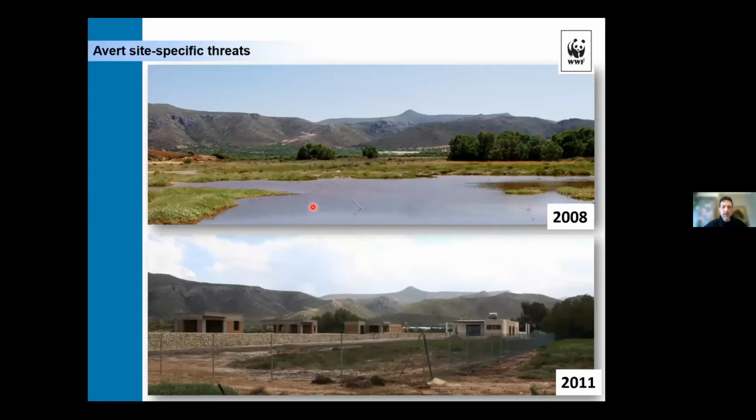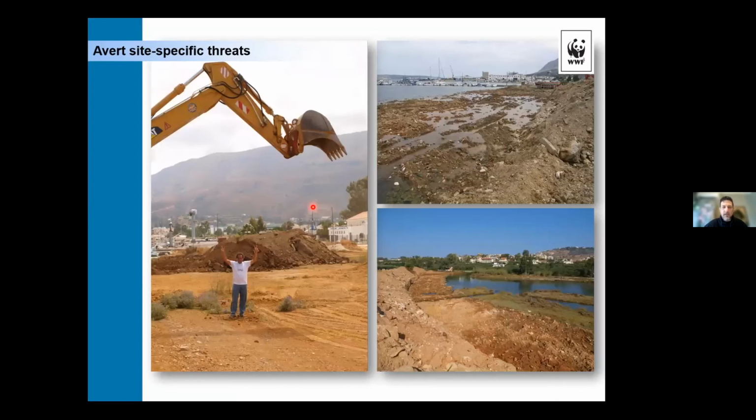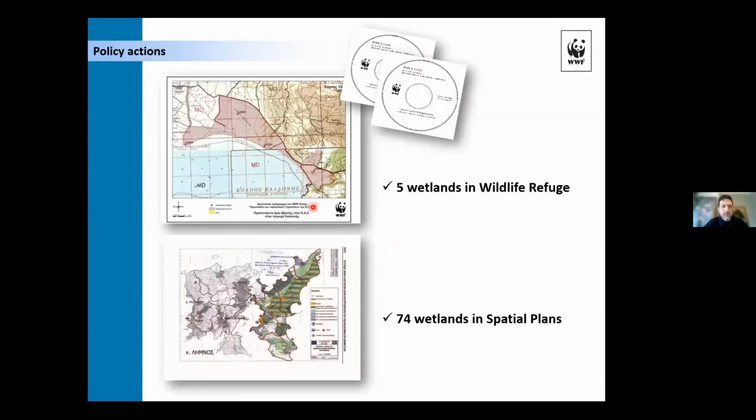Another area, also in Crete. However, at the same time, as I said, we had some proposals for restorations. And we managed to implement some restoration activities in 2 cases. And finally, the last pillar of the Greek project was to promote policy actions in Greece, policy action for the protection of the island wetlands in Greece.